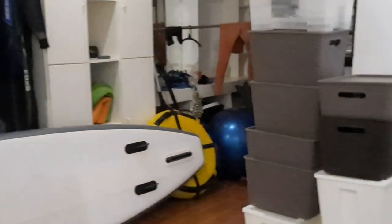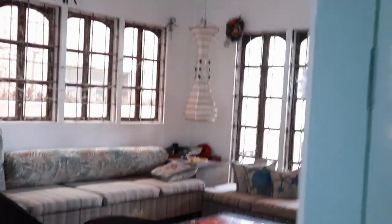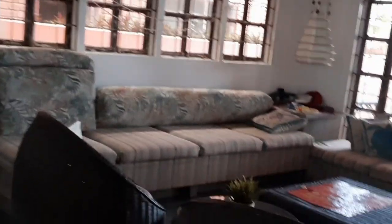And now we will be entering the storage or the equipment room. Let's turn on the light. You can see some buoys, the weights, some dive suits. And we're now going out to see the cozy sofa chairs for the common area. They also have this spot here, the veranda or the terrace.